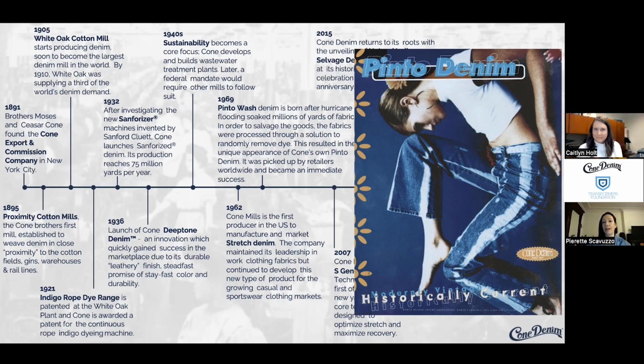In '69, there was a hurricane and a lot of flooding. And due to the damage in the warehouse, the solution removed some dye from the fabric. So it sort of had this kind of striation, and I don't want to say tie-dyed effect, but almost like a very cool natural stripe. And we'll show you a photo of that.